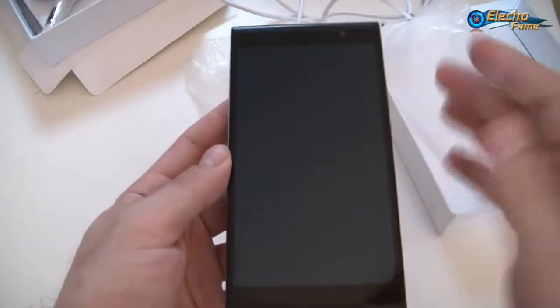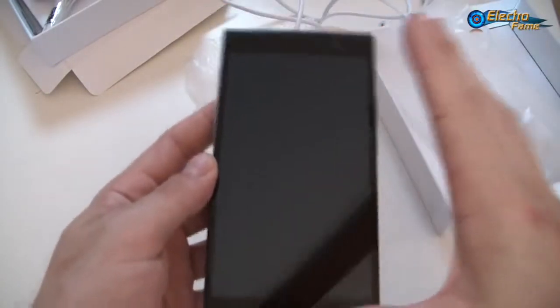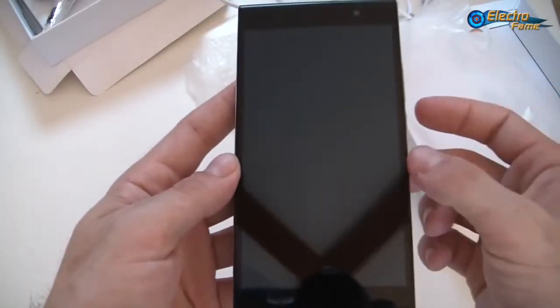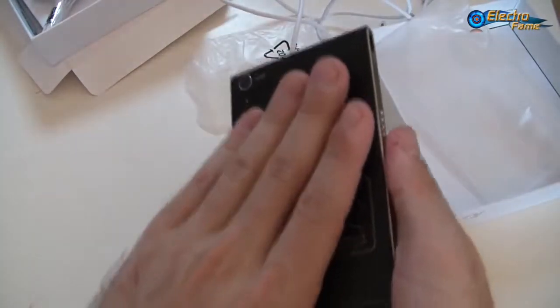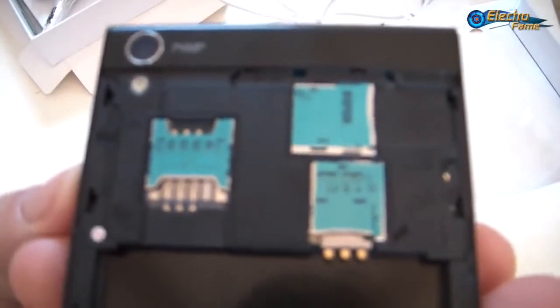Otherwise, this is 15 centimeters by 7 centimeters for the dimensions, and it's only 8.2 millimeters thick, okay? So let's have a look inside. To open it, you just slide to the bottom and it just pops out easily. So what do we have inside?